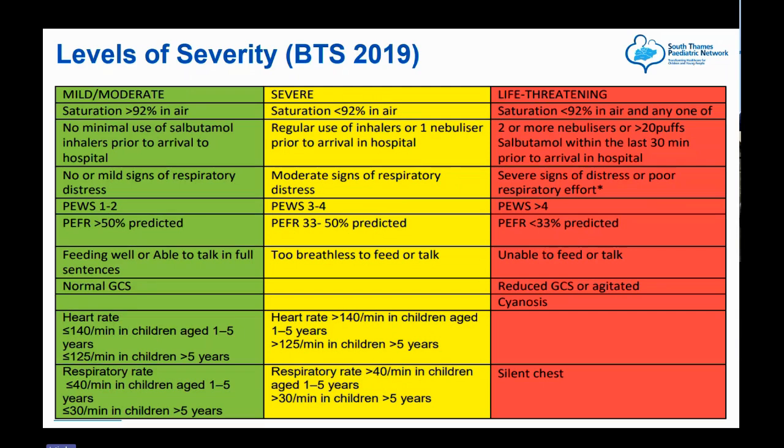We have this, which we've all seen variations of before. This is from BTS 2019, and when the new shared guideline between the key guidelines comes out, we'll be able to update with that. But there is a recommendation that children should be triaged within 15 minutes and assessed for their level of severity, based on mild, moderate, severe, or life-threatening. There are various factors which will guide you on where they fit in this, and this is an example.